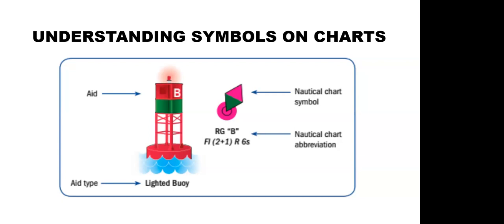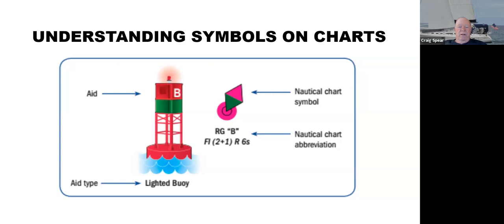Now we're getting a little bit screwy here. FL 2 plus 1. So it must be 3, right? No. Flash twice and then once. Double flash plus 1. It's a group flash. It flashes blink, blink, blink. So it flashes 2, then 1. How often does it do that? Every 6 seconds. And what color is the light? Red.